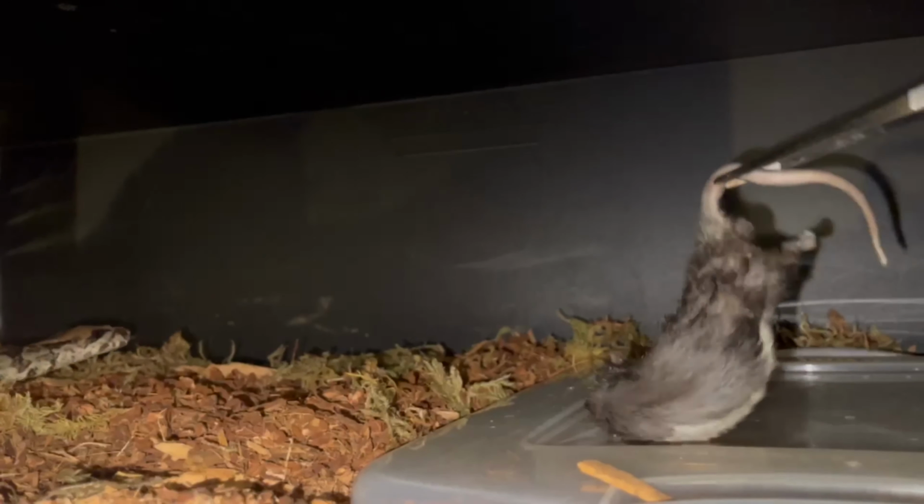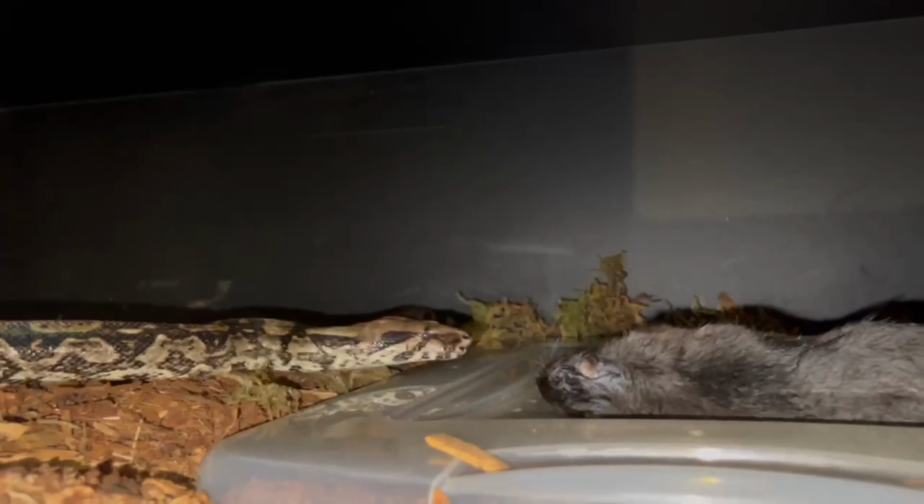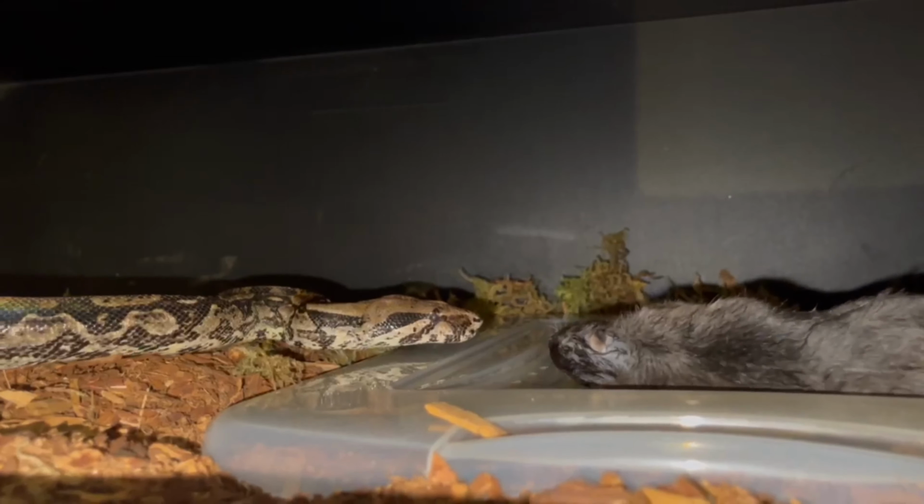So here we are, we're putting him in here. We're gonna see if we can catch his attention with this rat at all. Whoa, there we go. Possible interest.